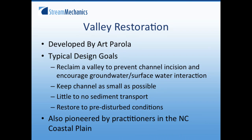All right, so this has also been pioneered in North Carolina. If you look at some of the headwater coastal plain work, it's essentially the same thing, where they're building valleys instead of channels.